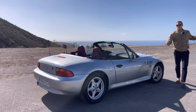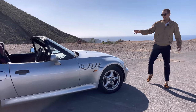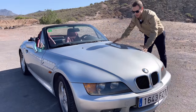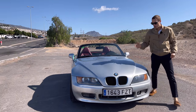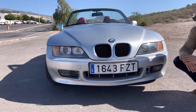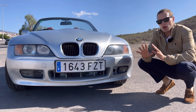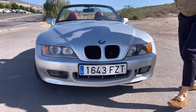Let's do a front-to-back because I think this is one of the best looking two-seater convertibles ever made. It is an absolute stunner. Gigantic bonnet. This is the 1.9 litre petrol engine, which was by far the most popular. And it's such a muscular looking vehicle. I'm a really, really gigantic fan of these. I really do think they are one of the best looking, most handsome two-seater convertibles out there that you can possibly get. So, huge bonnet.